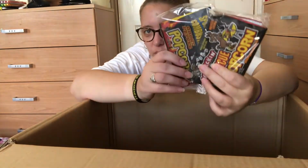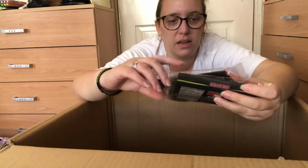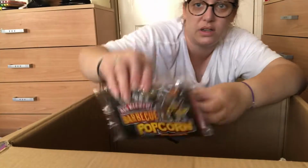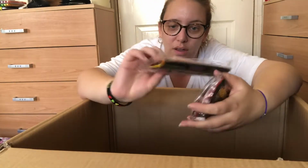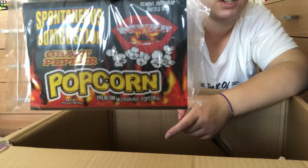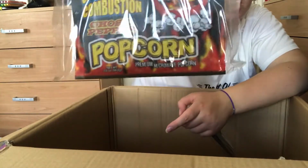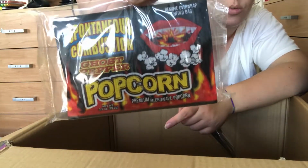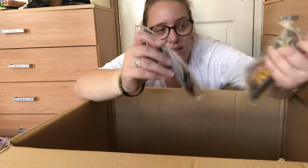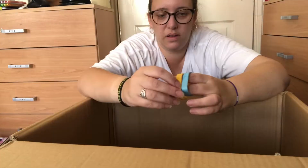Next up we have a couple of packets of popcorn. We have a ass-kicking barbecue popcorn. They were £1 each. And then the other one, tell me if you want to see this on a video on the family channel. So this one is a spontaneous combustion ghost pepper popcorn. And I'm thinking this might make a great video for Daniel, my partner, or Daddy B, otherwise known on the family channel, along with Joshua. It could make a very interesting video, so let me know if you'd like to see that. That would be fun.